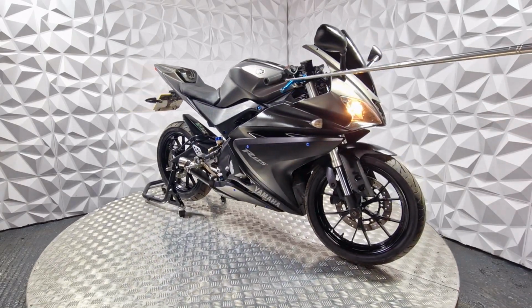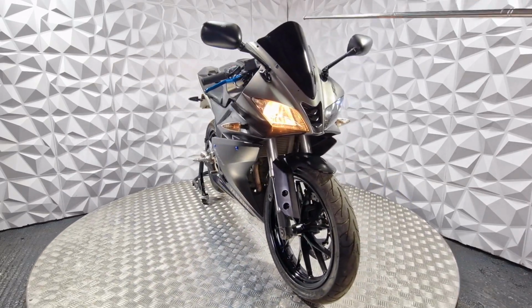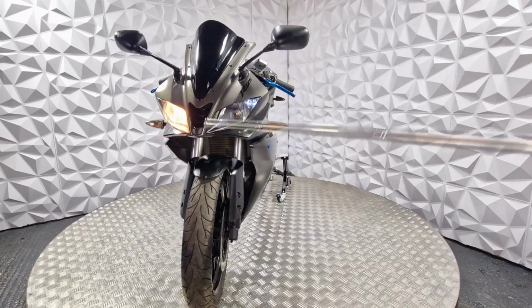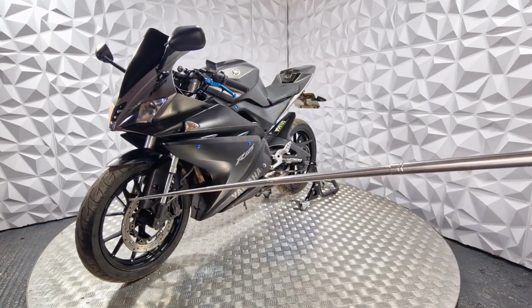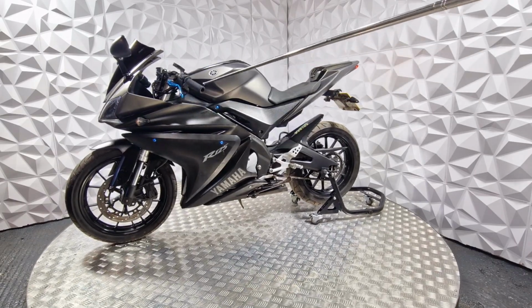It has adjustable levers on both sides. It has a front tinted double bubble screen. Front tire is practically brand new. Front disc is in good condition. They have blue bolts to match the levers.